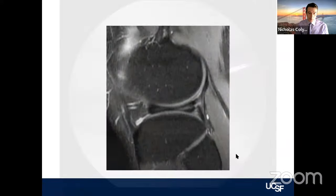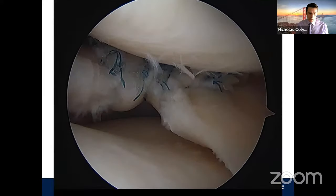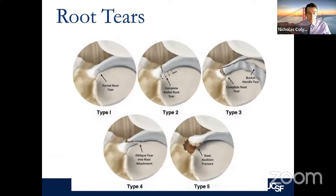So you can repair these tears, but there's a limit. This is a tear that I repaired that ended up like this and failed. So I think we're finding the indications, but if you repair them well, you should get good results. We've been getting good results. Let's move on to root tears.